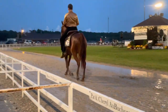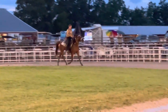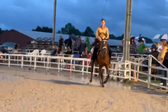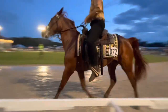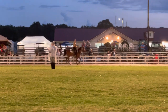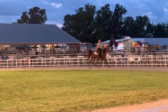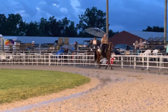Flatfoot water. Flatfoot water. All right, exhibitors, bring them in, line them up. We're going to the north side.